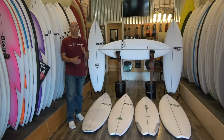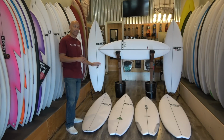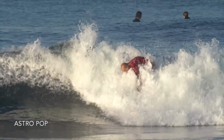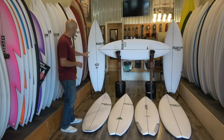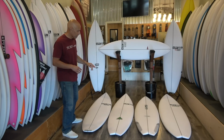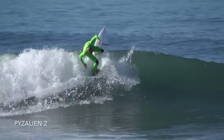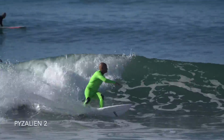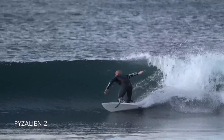Now I want to throw in a couple other boards into the mix. So I really enjoyed my time on the Pyzalien 2 and the Astro Pop. So let's start with the Pyzalien 2 and compare it a bit to the Phantom, the Shadow, and the mini Ghost. One of the things I really experienced about the Pyzalien 2 is it's super versatile. Now it doesn't feel like the family of boards that we were talking about. However, it does have that high performance shortboard feel.